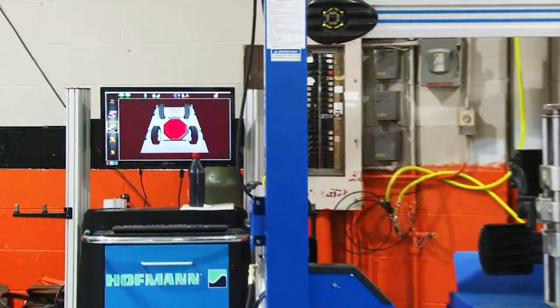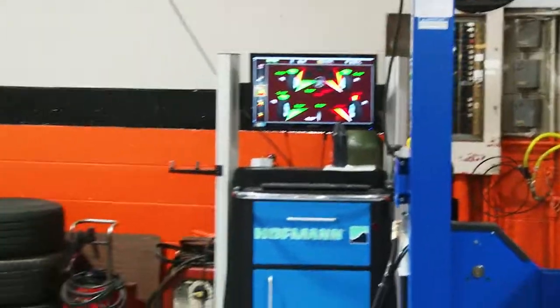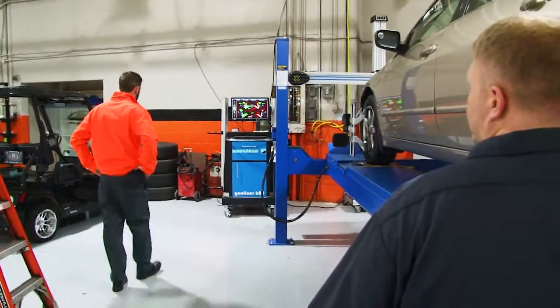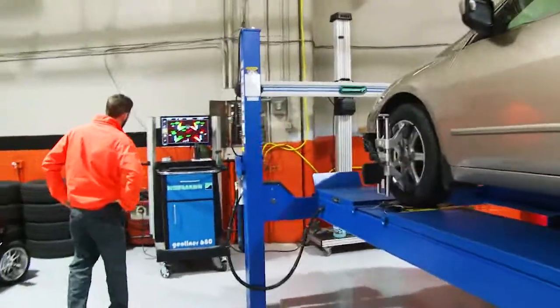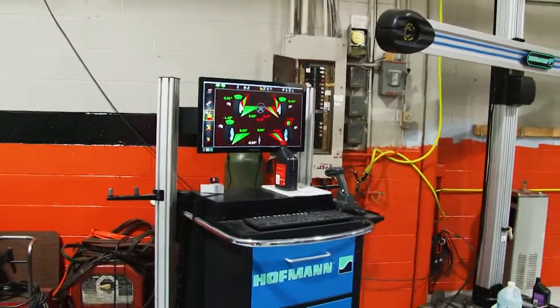So then this just shows you what tires need aligned. That is correct. Oh, cool. So that's pretty high tech. Look at that. Yep. I don't have a clue what any of this means, but that's what we've got trained technicians here at SVG Motors.